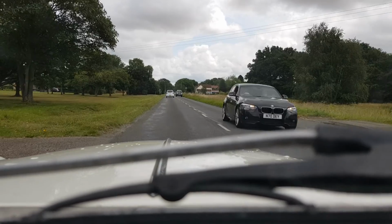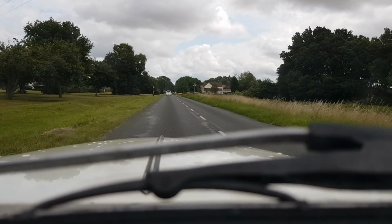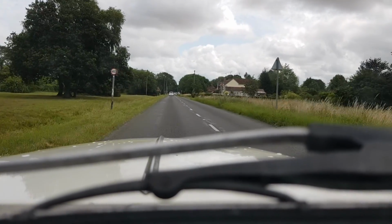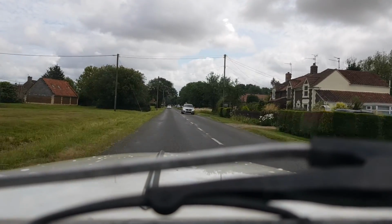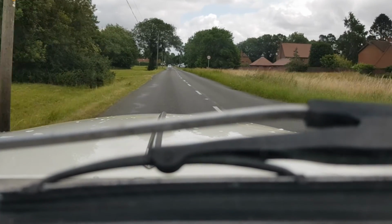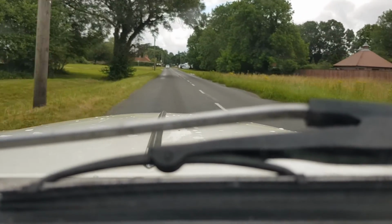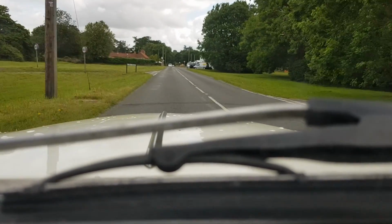That's a gear change, just gone into second. Just gone into third, I haven't felt a thing. Borg Warner Type 12 gearbox in this car. 3-speed automatic. So we've got a nice simple gearbox, but it's effective and it works. As far as I know, the gearbox has never been out of this motor.